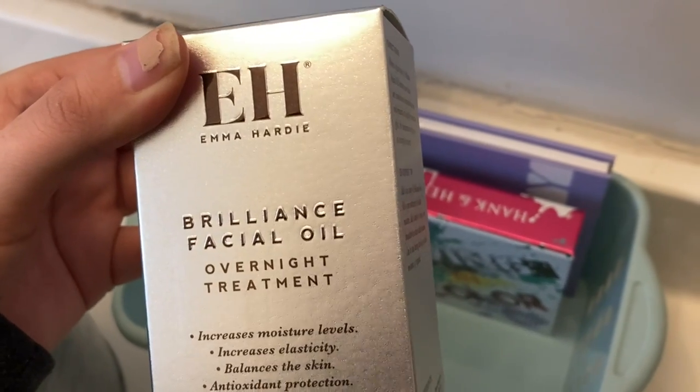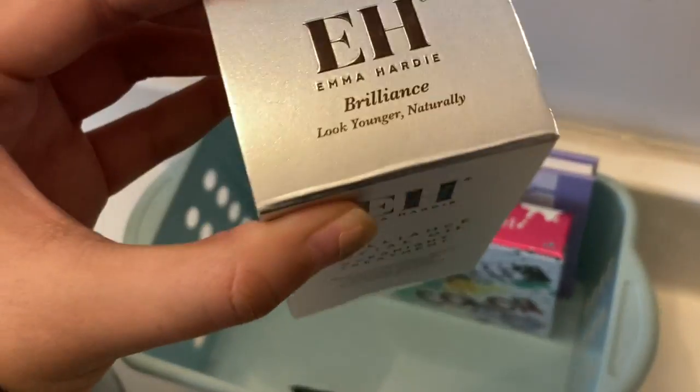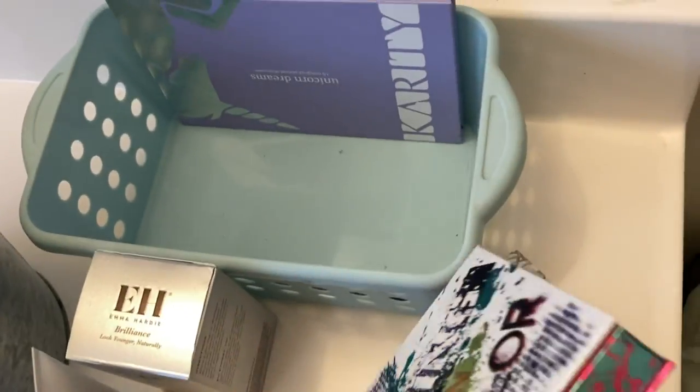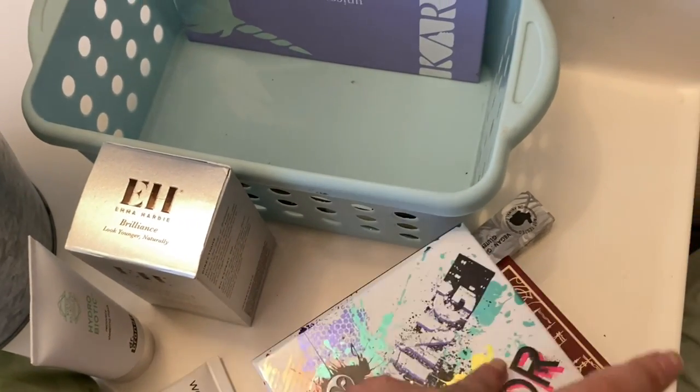I'm giving away this Hardie Brilliance Facial Oil Overnight Treatment. Don't like facial oils. Giving away this Hank and Henry Living in Color for the same reason. Bulky packaging. Hate it. Hate it so much.